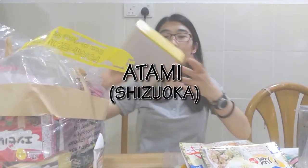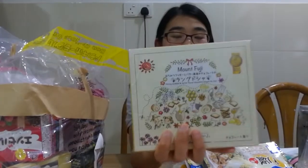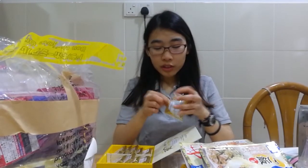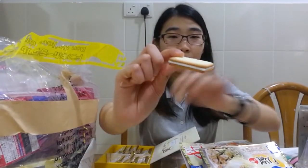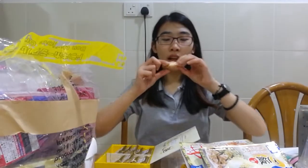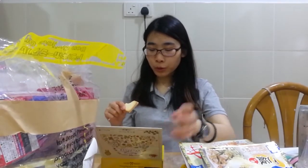Okay, next, this one is another Lunch Chart. This one is honey cookies and butter flavor. They are all shaped like that. Yeah, the shape is all like that, like Shiroi Koibito kind of things. Oh, this is wonderful. Super. The honey taste is really nice.